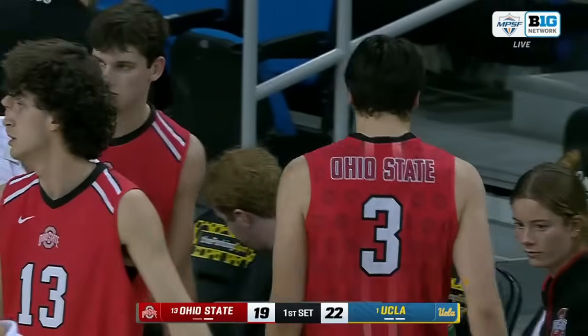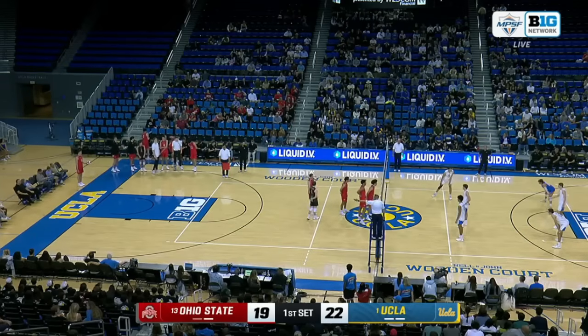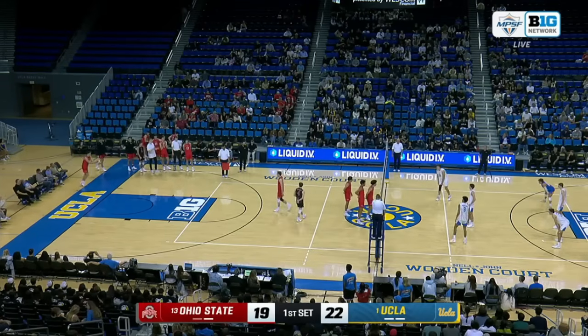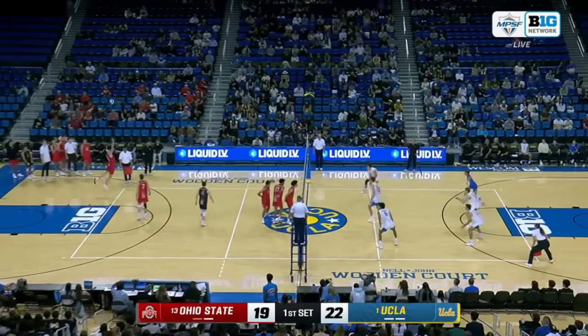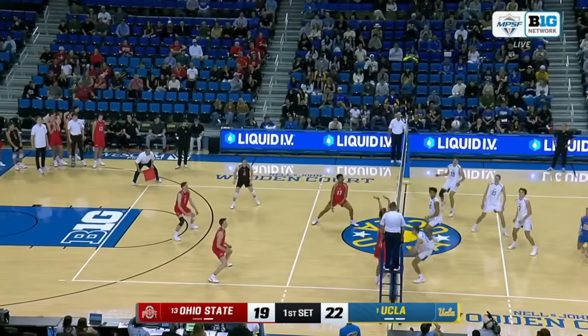Tyler Tharp coming on, 6'8" redshirt sophomore out of Chicago, coming in for Pickering to add a little size and blocking up front. John Hawks did not like it. UCLA was ahead in that point. That's where he wants his block and defense to be more dominant.